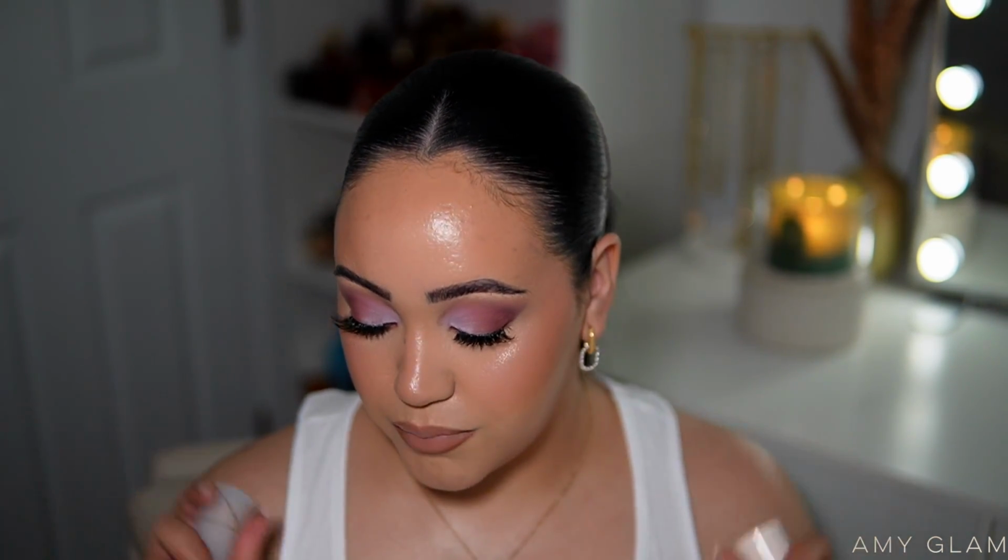Makeup. I have been doing my makeup more lately. I'm so proud of myself because usually I just do my makeup when I'm gonna film or if I'm going out. But lately I have been trying to get myself ready more often. I've been experimenting with products, trying new things. So I have 2 complexion products that are just so good.